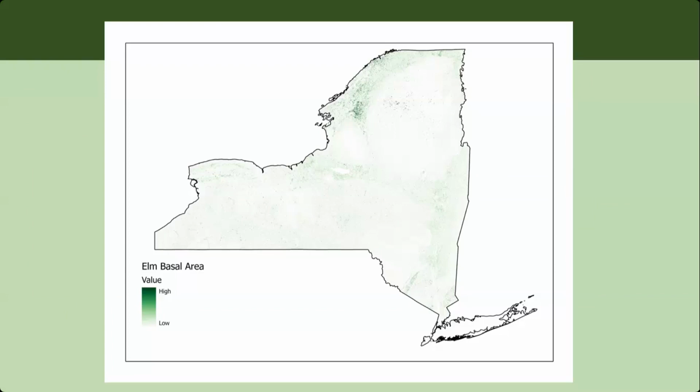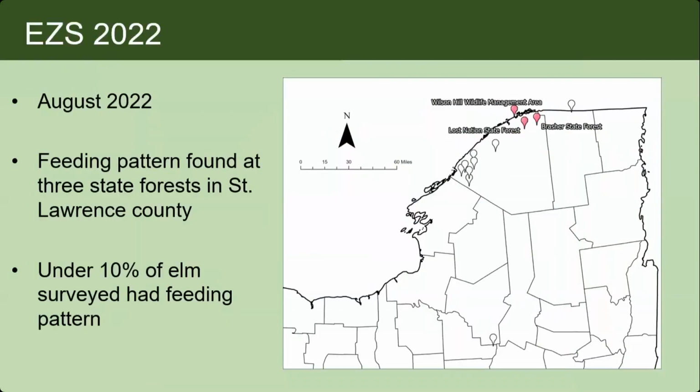We did some yellow sticky card trapping that first year and didn't catch anything. Then we followed it up the next year with some visual surveying around that same area. Next. And we found it in those 3 state forests right at the top there, marked in pink.